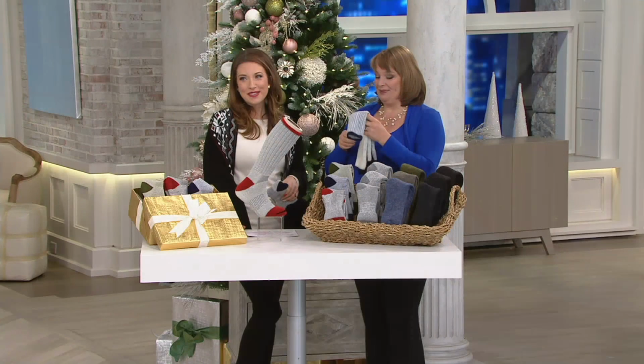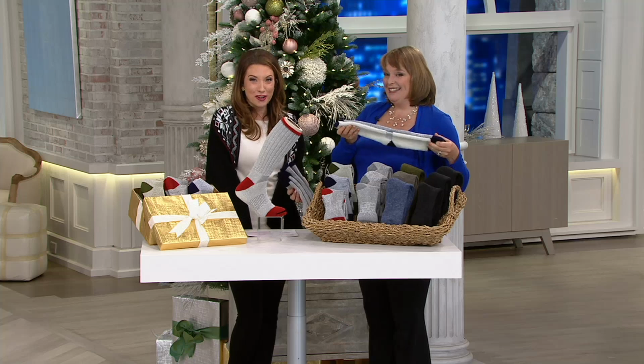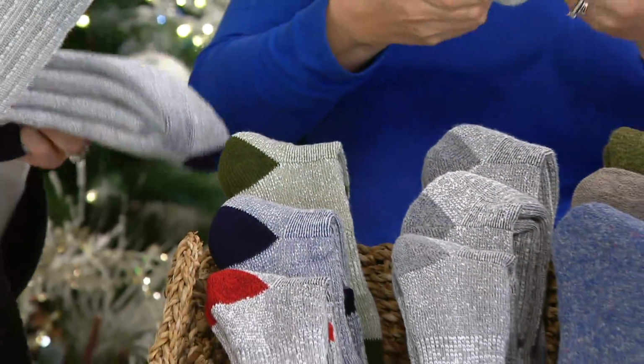So many times you have a different sock per shoe. You don't want it to be heavy in a bigger boot because you think, oh my gosh, my feet are going to sweat, so you go for the lighter sock. I love that you have the ingenuity built in here, that no matter what shoe, you're going to be comfortable constantly.